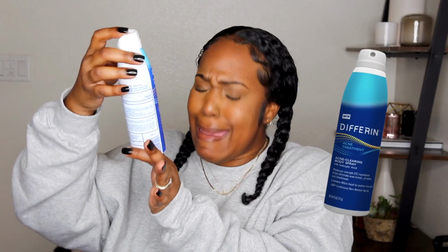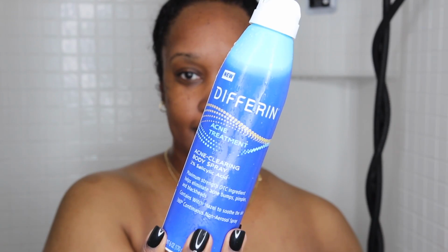But that's not all, folks. This is my favorite. It's the Acne Clearing Body Spray. The only reason why this is my favorite is because I love convenience, okay? So it's a leave-on spray.